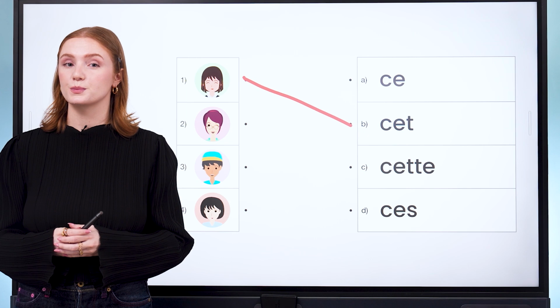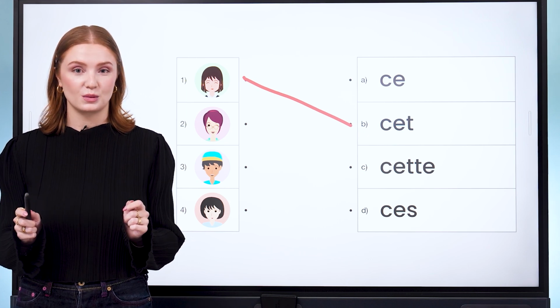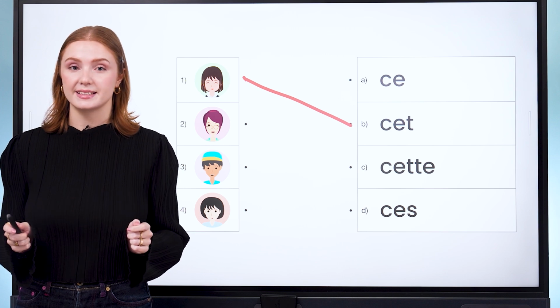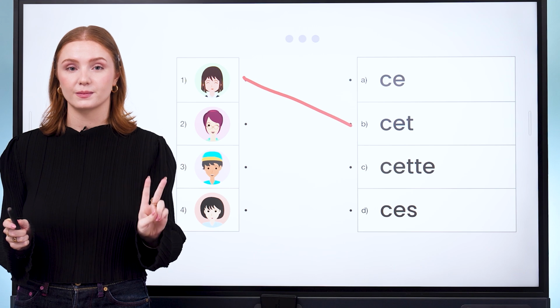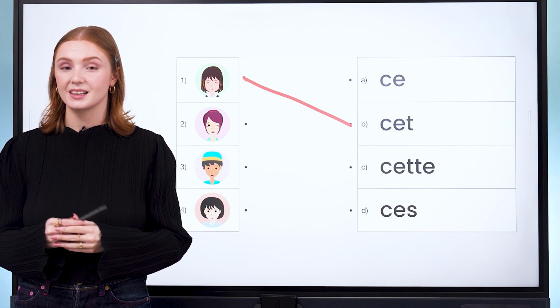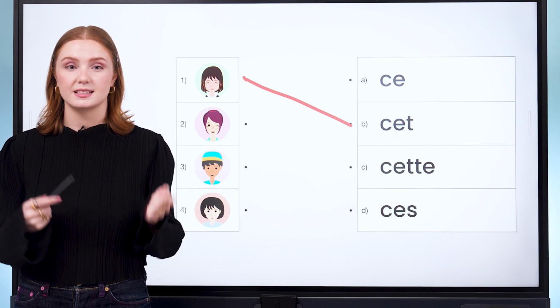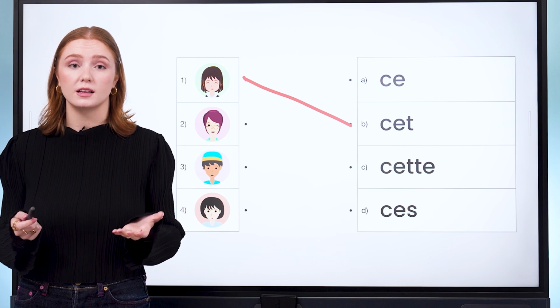How about ces arbres sont énormes? Let's listen one more time. Ces arbres sont énormes. Did you hear ces? Ces means these or those and applies to plural nouns regardless of gender.